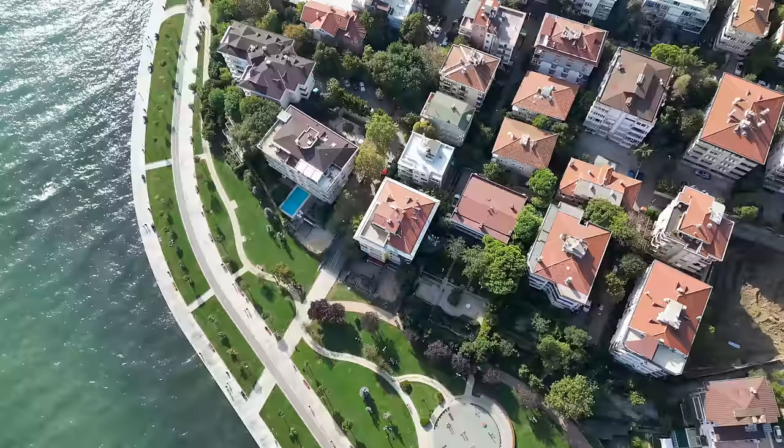All right, guys, so here we are outside. This is my neighborhood here in Kadikoy. I think it's actually technically Moda, which is like a sub neighborhood of Kadikoy.